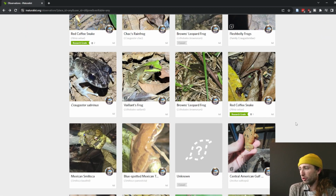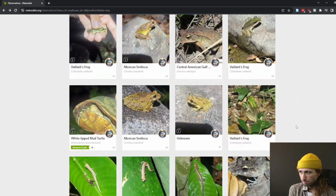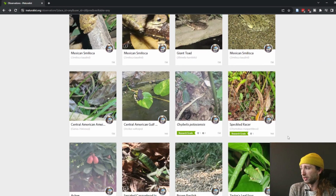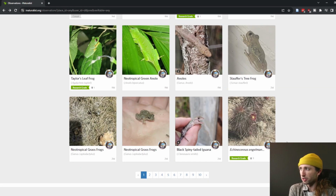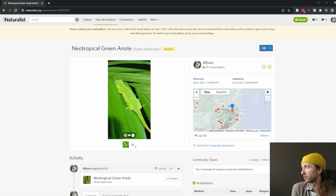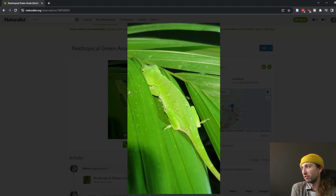So throughout the trip, we did a lot more than just herping. We went out, we did manatee watching, we went snorkeling, did a whole bunch of bird watching, but I typically don't iNat those for no real reason other than I'm just trying to focus on my herps. But we did do a herp walk one night. We didn't find too crazy much. We got some anoles, including the biporcatus, the neotropical green anole, which is just a fantastic specimen.